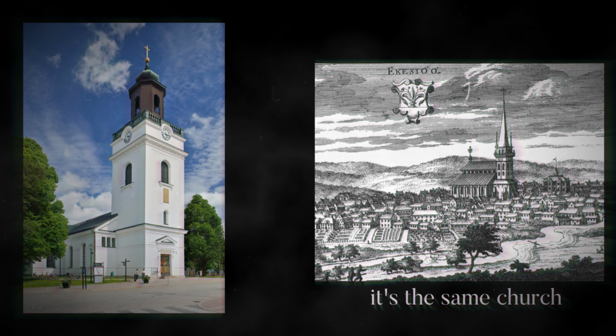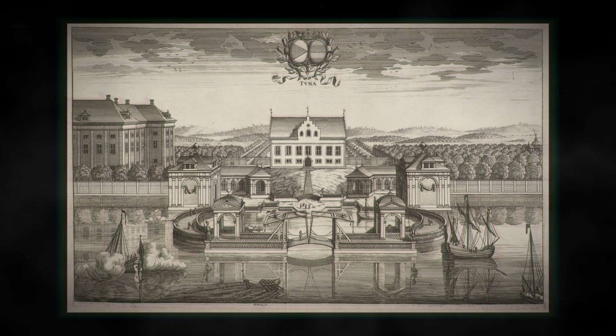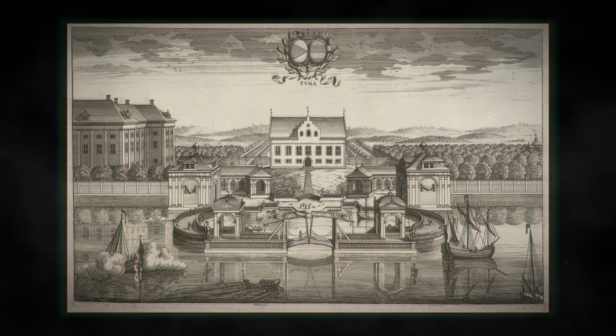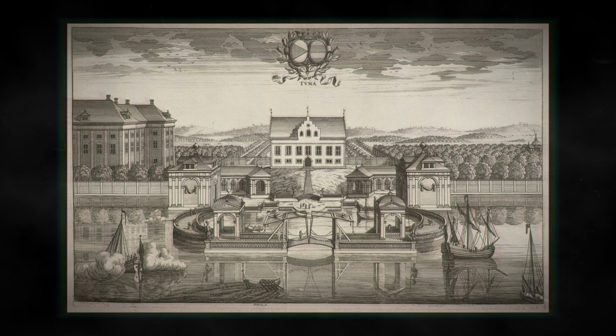For example, this one, Tuna, a big mansion with a large garden, a small harbor, and smaller buildings surrounding the main building. But in reality, only the main building in the middle, the stone house, really existed, both then and now. Everything else was visions that never were fulfilled, but that didn't matter to Dahlbergh, because they represent an idea, the vision of Sweden at the forefront.